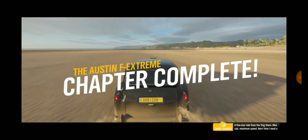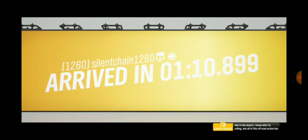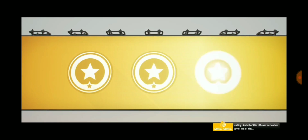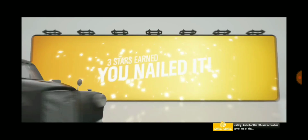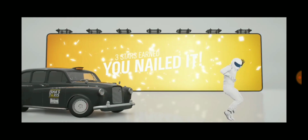Five-star ride from the Stig there. Minicab, maximum speed. Next time I need a ride to the airport, I know who I'm calling. And all of this off-road action has given me an idea. You guys can get the Stig uniform, man. That thing's gonna look dope. Look at it.